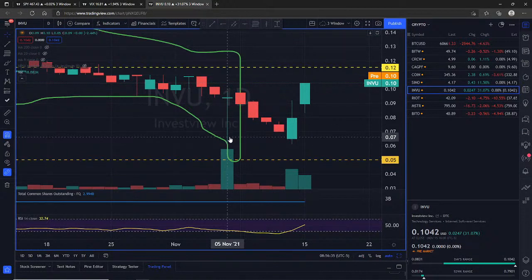I got filled as low as 0.0533, 0.0526, 0.0527, 0.0531, and 0.0533. I picked up 4,000 shares in that price range. And actually picked up more too at 0.065, 0.065, 0.069, 0.071, 0.073, and so on.